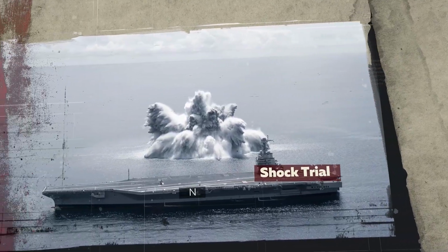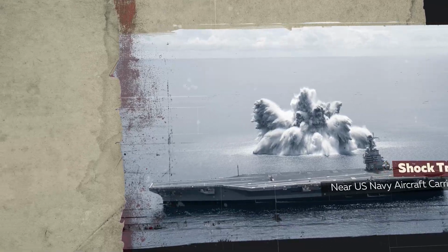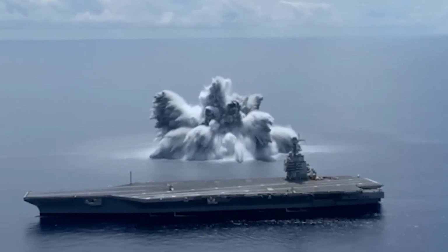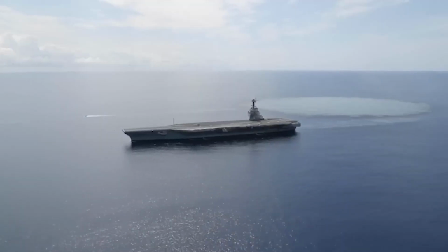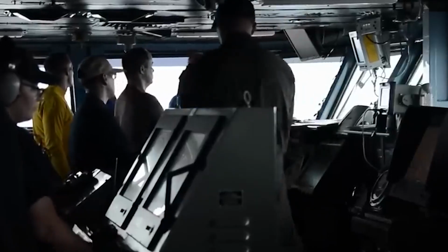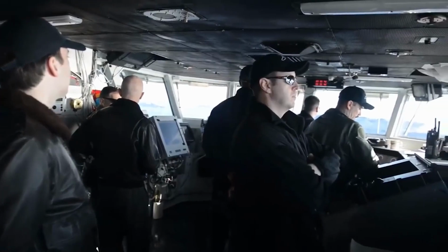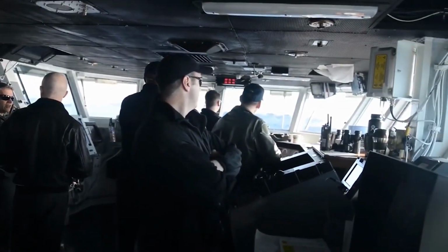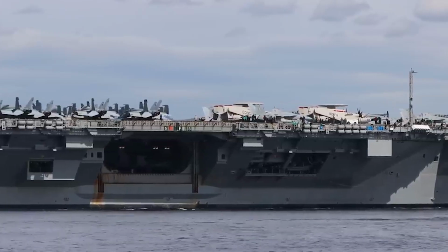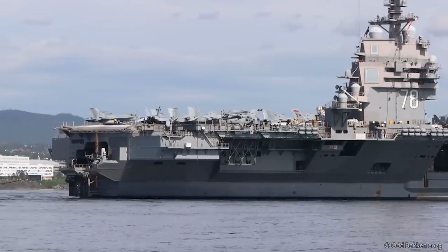Shock trials, to put it simply, are a series of rigorous tests designed to assess a ship's ability to withstand the effects of underwater explosions, particularly those caused by enemy mines or torpedoes. During these tests, the Navy intentionally detonates explosive charges near the ship to simulate the impact of an underwater explosion. The ship's response to these blasts is carefully monitored. The design of the whole vessel gets to be put on the line as the Navy closely takes a look at things like the hull, the equipment, the systems, etc.